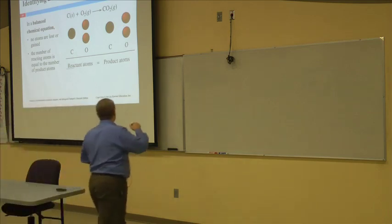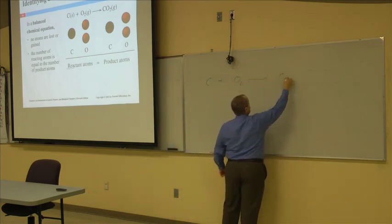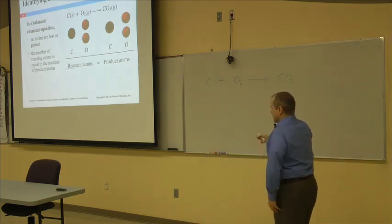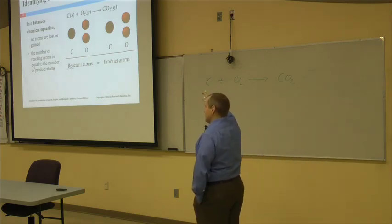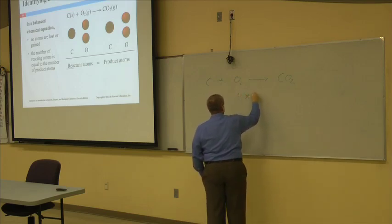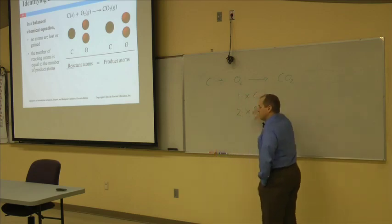Okay? Now that doesn't make much sense until we do examples. Carbon plus oxygen gives me carbon dioxide. So now, to look at this question, you look at the reactants and the products. On the left-hand side, we have carbon. We have 1 times carbon. How many oxygen do we have? 2 times oxygen. And this is how I balance all equations.